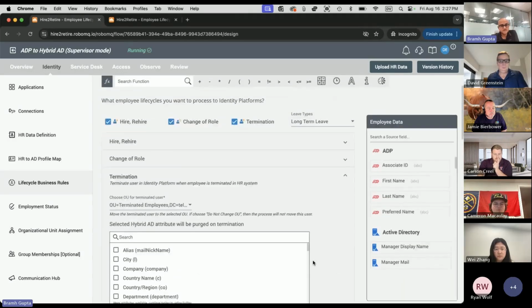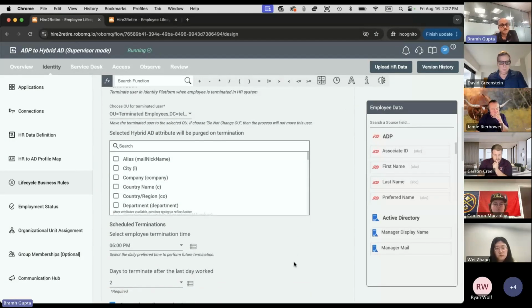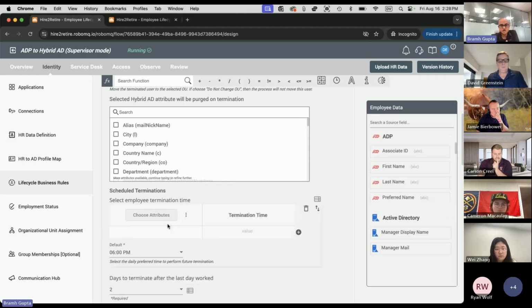The next life cycle is termination. So what you can do is you can choose which OU they go in. You can also choose what attributes you want to purge from the profile upon termination, because the terminated record will exist in your identity system for a period of time. You can choose the scheduled time of termination, which means what time the employee should be terminated, and the process will execute. And here you can also make it based on the attribute. So certain departments, certain levels of employees can have a different termination time than others.